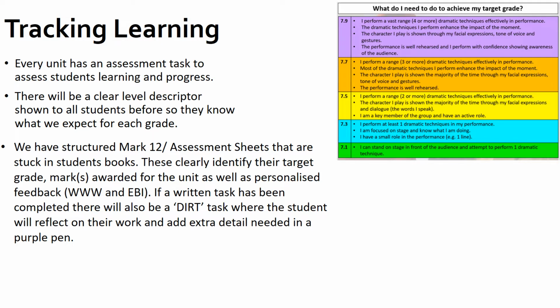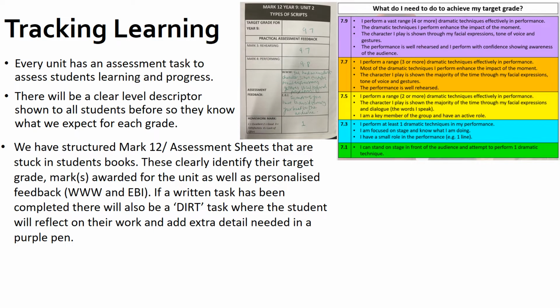We also have the structured marking and assessment sheets that we stick into students' books, which look something like this, which clearly identify their target grade, as well as marks awarded, and they also get personalised feedback in terms of the performance or the assessment that they've done. So we normally use that as what worked well and even better if.